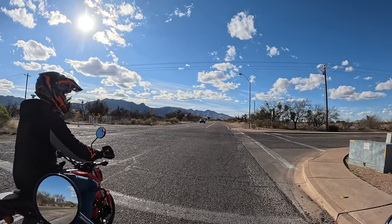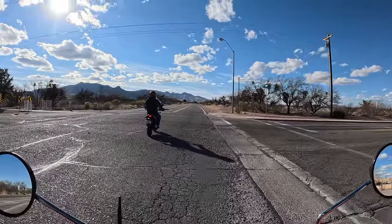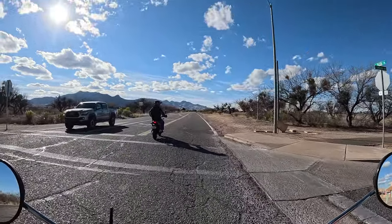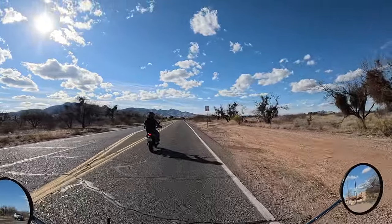We're fixing to climb that mountain here in about 5 minutes. Yeah. I'm talking about the one here on the right there by that speed limit sign. Yeah. That mountain right there.